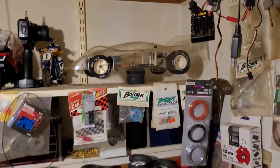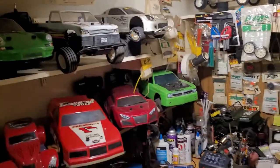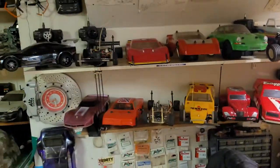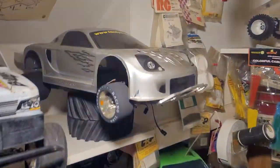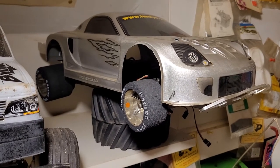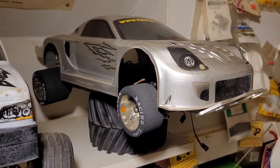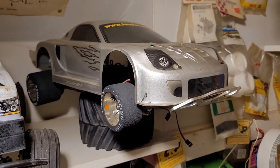Nice road car. My little workspace I got going on. Many Bowlink parts. I actually refer to this as Bowlink Corner. This is where I keep all the Bowlinks. I love them all. Secret project I'm working on. Gonna be bad when it's done. That's a Bowlink Invader off-road that I've modified to street.